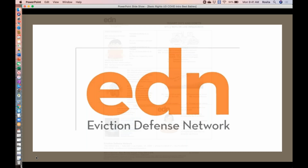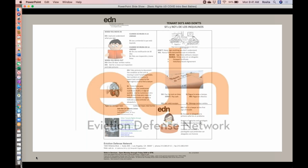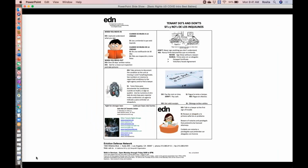This is our general tenant do's and don'ts. Jorge went through some of these. When you move in, read and understand what you sign. When you move out, give a 30 days notice. Don't sign anything you don't understand. Never sign a lease, an estoppel certificate, or a voluntary vacate agreement without a lawyer. Do take pictures and document the condition of the unit when you're moving in and when you're moving out. Pay the rent on time, never in cash, and get valid receipts.